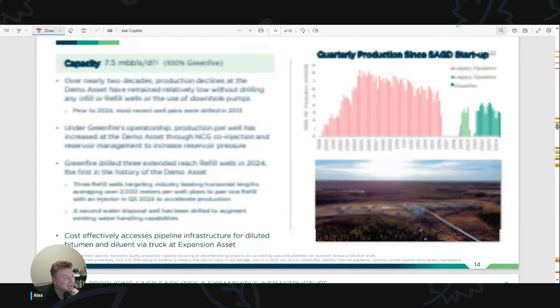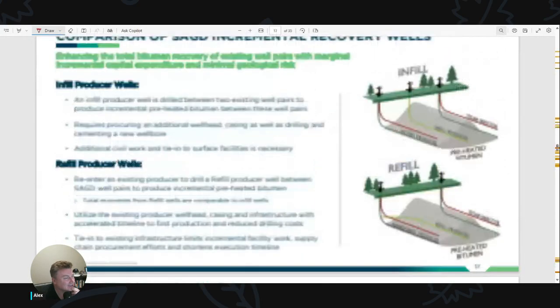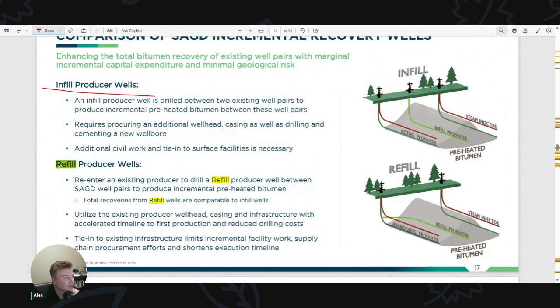So, all right. Oh, yeah. Here they talk about infill wells, refill wells. So with an infill well, you have this wellhead at the top, and then you have an infill producer. A refill well is a well coming from previous producers that you just redrill. A bunch of producers are doing it right now. People just do that type of strategy. They basically sidetrack this thing, often stepping out, I guess.